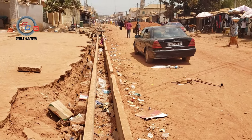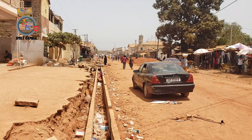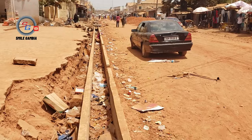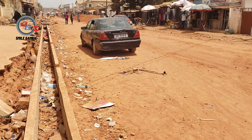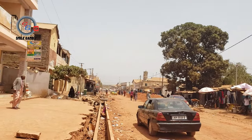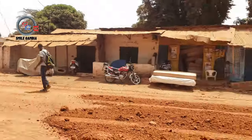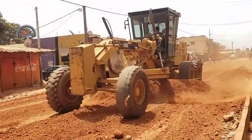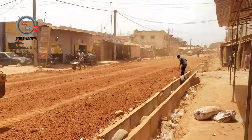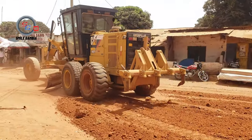So yeah guys, you can see this is how it looks here as well. There is the nature of the canals here too. So yeah, this is much more closer to Bombo now. We have left Bundung right behind there. We are much more closer to Latrikunda now.